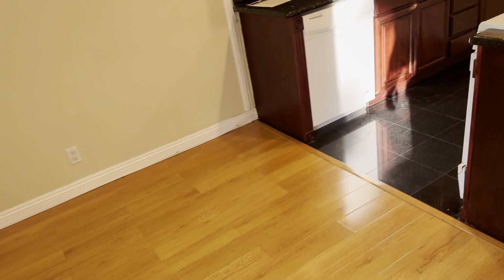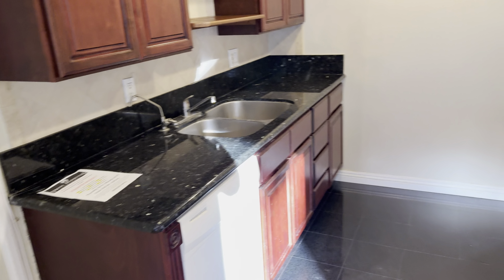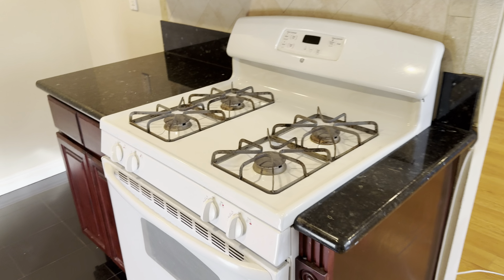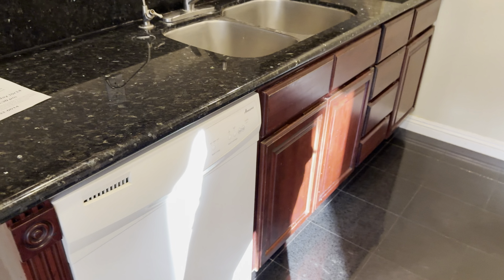You have your little backyard patio area. Here's a kitchen. Please bring your own fridge. You have the stove and oven included with the dishwasher, nice cabinetry.